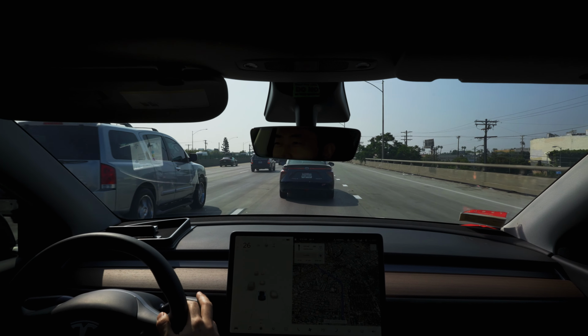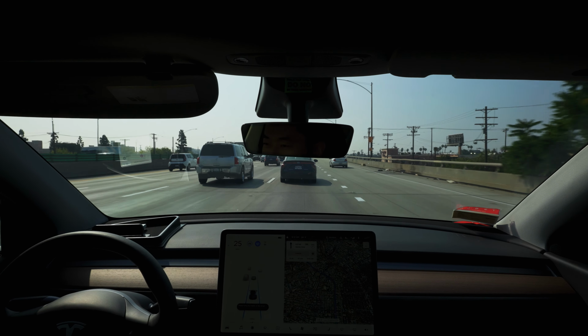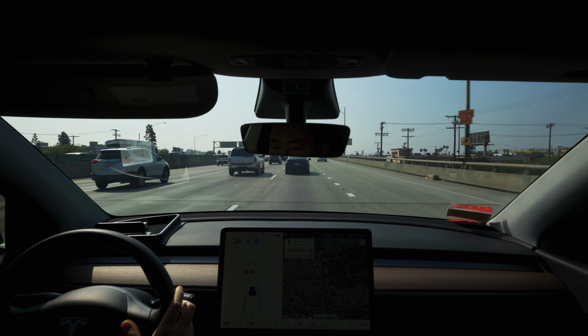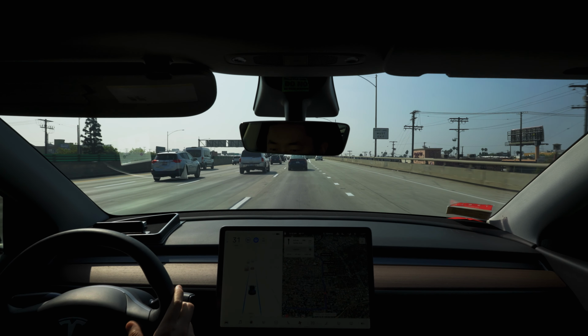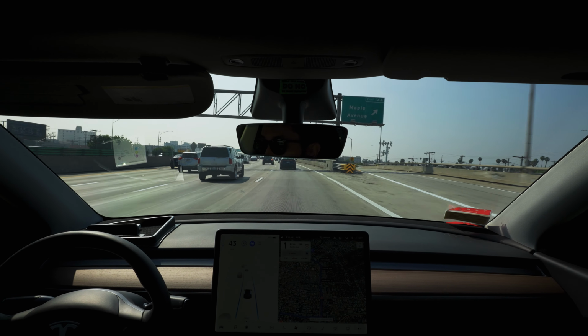All right, so I just got into the left lane. I'm going to throw it into autopilot. You heard the audible noise confirmation. It's set to a cruise control speed setting of 25, so let's go ahead and increase that up to 70. Hopefully we won't run into too much traffic.